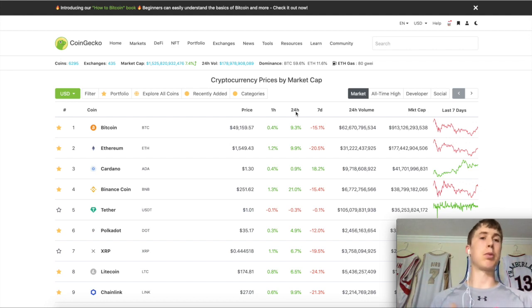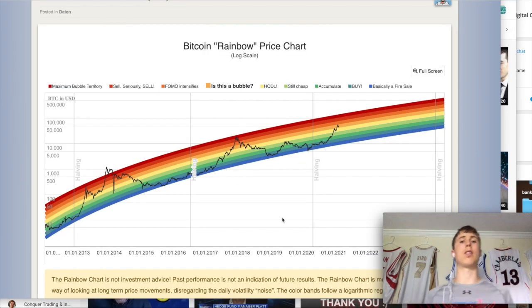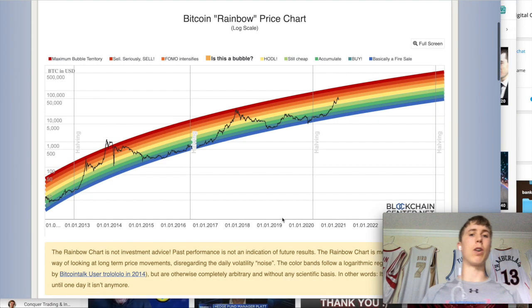I've had so many people asking, is this the end? Is it going to 20K? Oh, it's all over. Guys, you've got to remember, we are in the halving cycle. So here's a super important chart to check out. This is the Bitcoin rainbow chart.